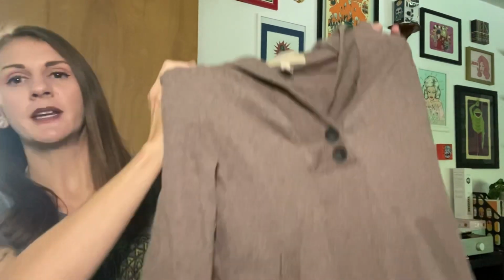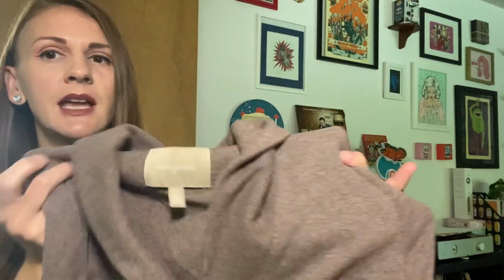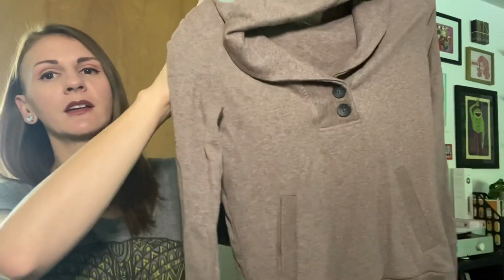It was a bundle and it was pretty exciting because it was some older stuff that I was ready to get rid of. So let me show you the items that were in the bundle and then I'll share the price and everything. First is this Banana Republic sweater. It's kind of a sweatshirt material, a soft heathered brown, and it is Banana Republic Factory. It's a sweatshirt with a kangaroo pocket, super soft and comfy.